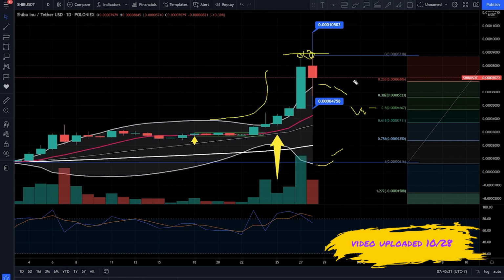The first support level would be at about 0.68. On a breakdown, we are looking at 0.56 and then eventually 0.47.